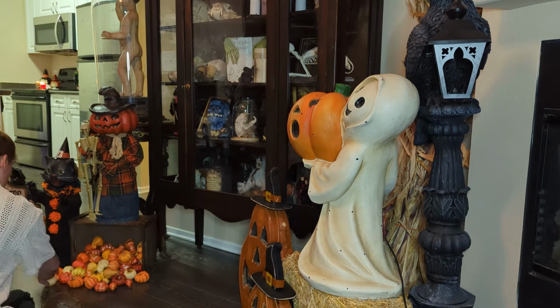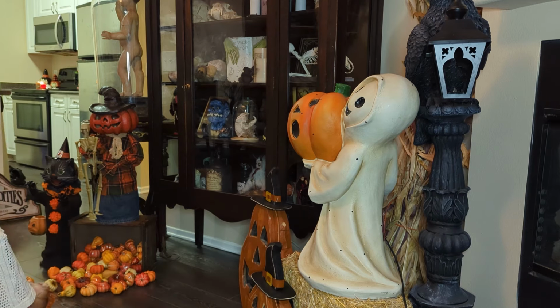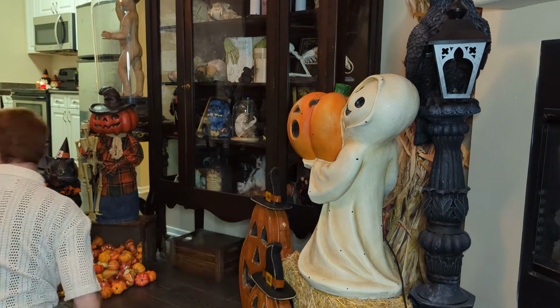I spent a good while trying to get as organic of a look as possible with the gourds and the squash that were falling out of the crate. I wanted it to look like it literally had just been tipped over. And now we're just adding the other two crates.